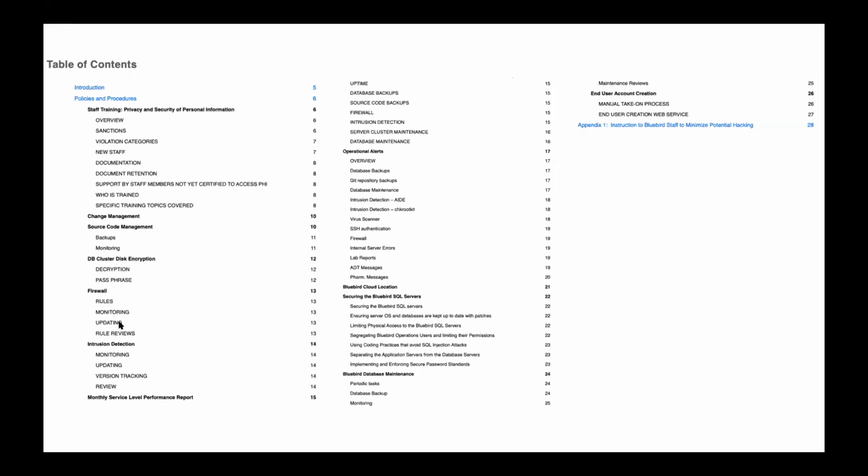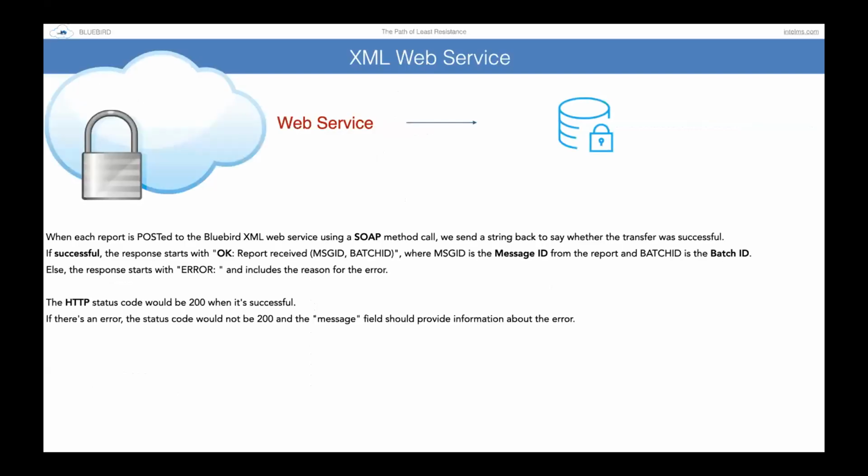And if any of you are interested, if you set up your own systems, this is quite a nice guide to what's needed, and I'm very happy to share that with anyone who emails me.